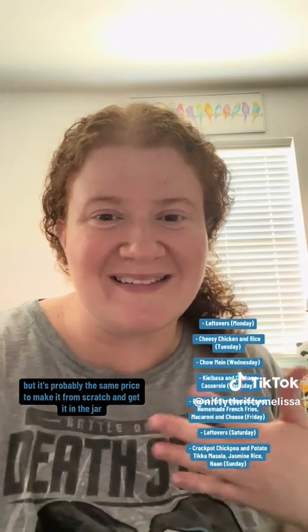I also cheat and I get the tikka masala sauce in the jar from Aldi. So don't think I'm making that from scratch. I mean, I could, but it's probably the same price to make it from scratch and get it in the jar. And then 2 nights of leftovers, if not more, but at least 2 nights are planned.